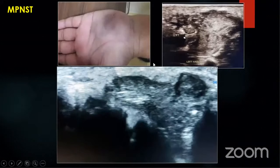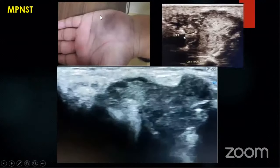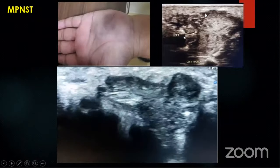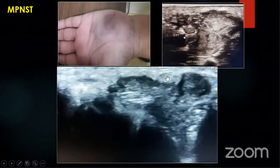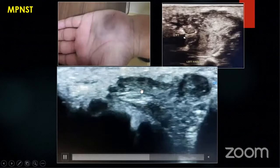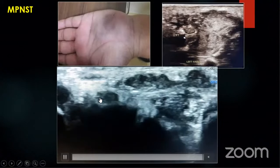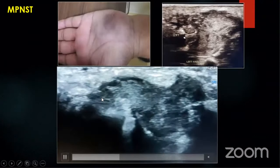And this is a young man. He came with swelling, pain, motor deficit, and sensory deficit, and the swelling is on the hypothenar eminence. It shows color change, and we can see a very irregular hyperechoic mass lying in the Guyon tunnel. If you notice, the mass is extending medially, infiltrating into the flexor retinaculum with carpal tunnel syndrome. And this is the median nerve showing very restricted movement there.